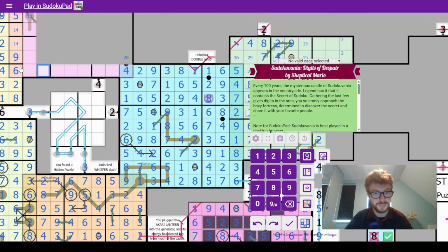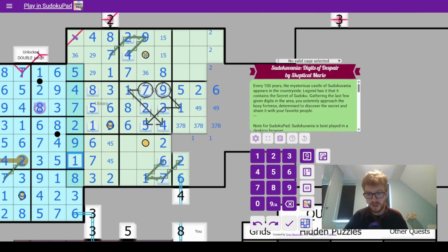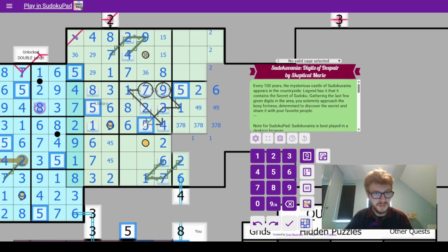Okay, 9, 7, 7, 4, and the last things aren't resolved. Okay, that's nice cleaning up, but I still want to uncover another boss puzzle. This one is going to be a bit longer because I am going to go until I uncover another boss puzzle. But it's just normal Sudoku at this point for this puzzle at least. That must be doable.